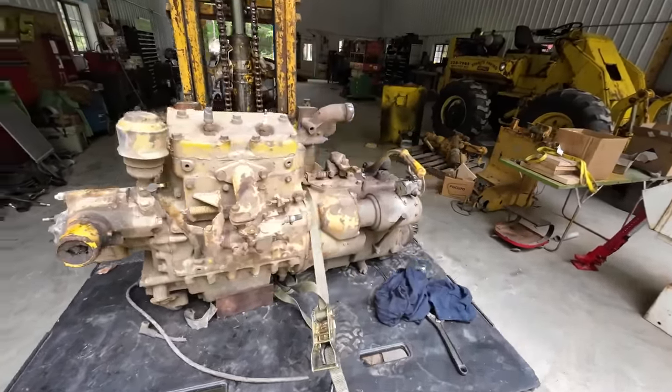Okay, I've got the jump pack in what I hope is a less precarious place than the last time, so we don't drop it again. See if we got any connection here. Contact. Oh. I don't know if you guys saw that. When the Bendix finally engaged in the starter there, it didn't seem to like it a whole lot. This one might be locked up.